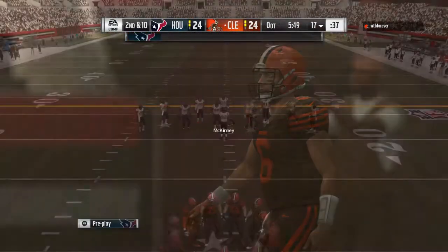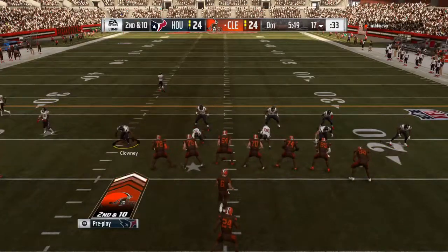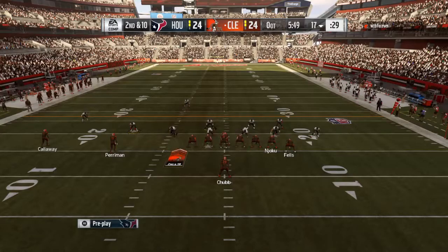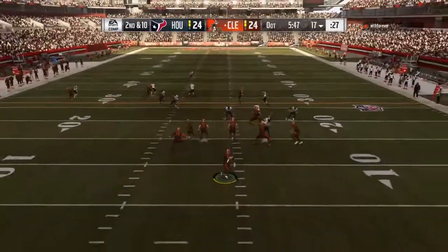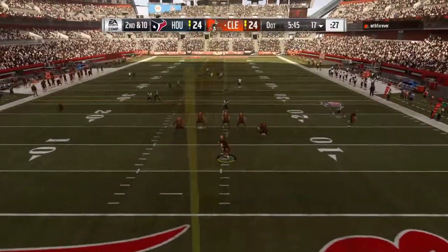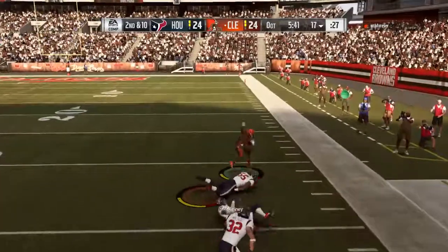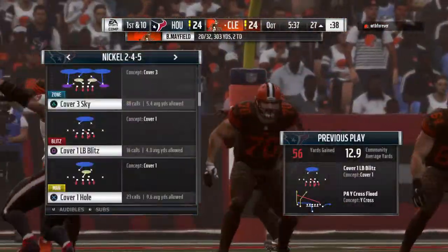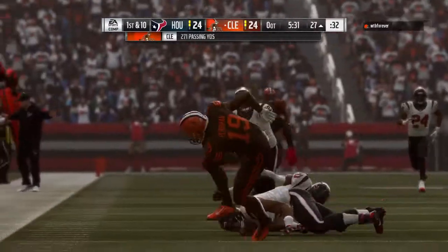Meanwhile, they take a shot to start the drive, but this is going to wind up incomplete. So after the incompletion on first, now 2nd and 10. Play action now. Here's Mayfield. He's going to look deep for Perriman. Oh, this is taken in. It's complete. And they finally do get him, but not before he reaches the 27. A huge play there in overtime. 56 yards.